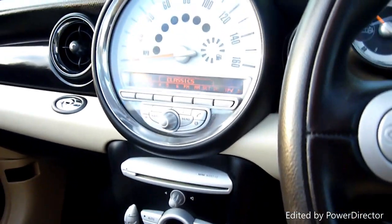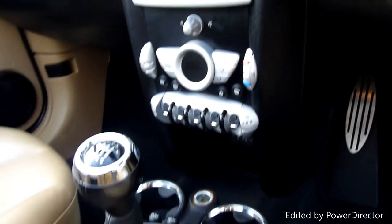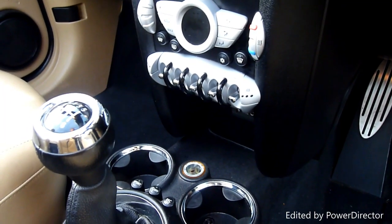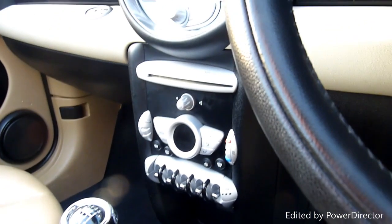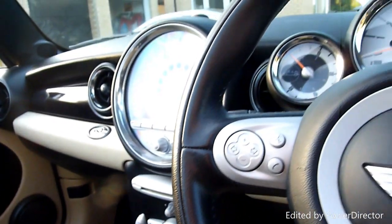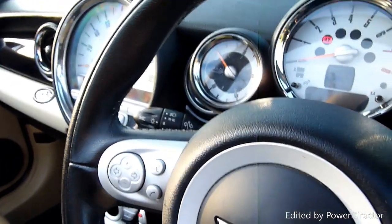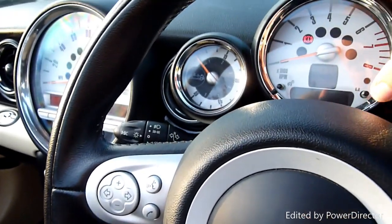CD player, heated bum warmers as well, you can see those on there. Sport mode, traction control. Trying to see if we've got any other features on there. Air conditioning, obviously, on the climate control. Got the trip computer, automatic headlights on here as well. Can we get the mileage up here?